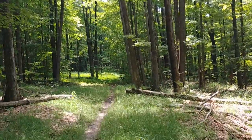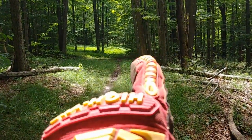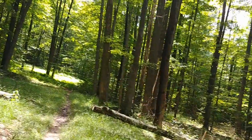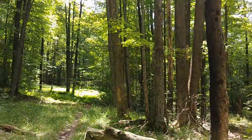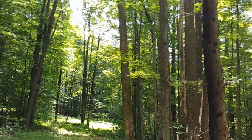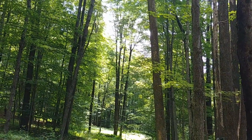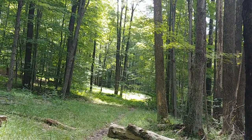So we got one just above, right there. You can see the blonding. That one goes over the trail. There's no way we can take it down without it going on the trail. So we'll drop it on the trail, cut it up. Kind of hard to do this with gloves on. There we go.